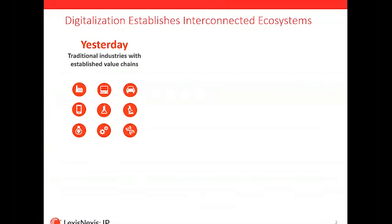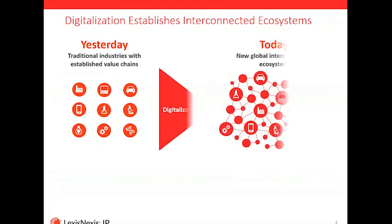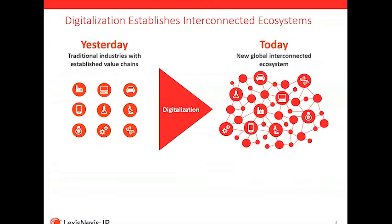So you had these well-established value chains until like 10, 20 years ago, where all the industries were focused on itself. You didn't have to look to the right or to the left. But for example, and especially in robotics or classic machinery, you were focused on your own technology fields. But now that we face this huge trend of digitalization, we see that all these well-established value chains merge, and we see a new global interconnected ecosystem.